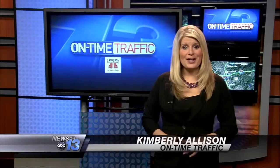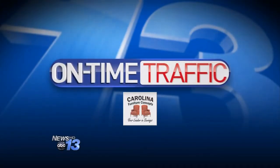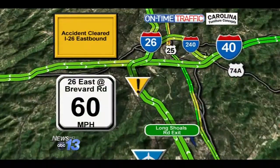Well, overall, your afternoon ride isn't looking too bad. There are a few hot spots. We're seeing some slowdowns. I-26 in Asheville was a big mess this afternoon. The good news, troopers have just cleared a 5-vehicle crash and traffic is finally picking up speed.